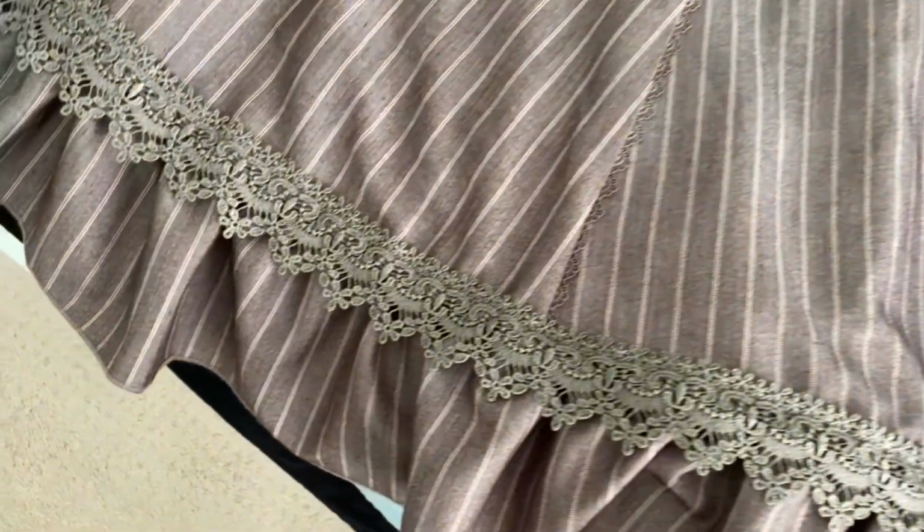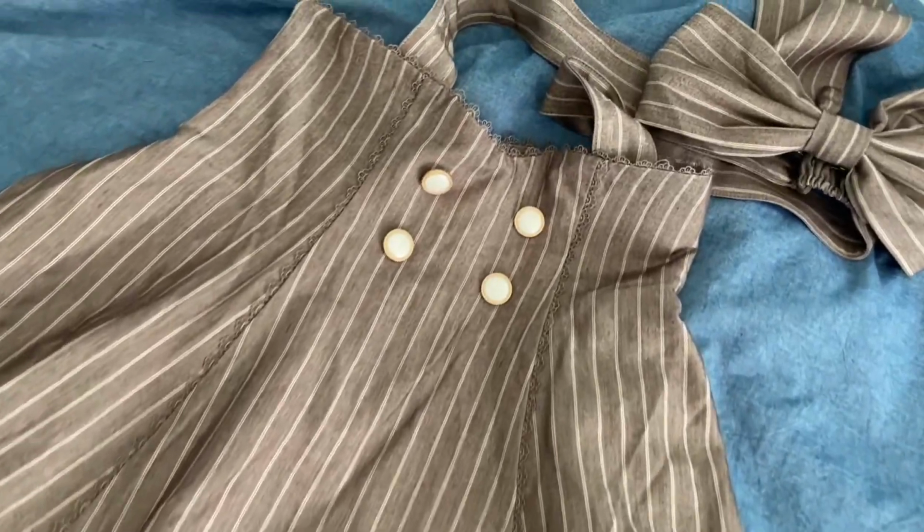One complaint I do have about this fabric is that it was a bit wrinkly when I opened it, and I think it's going to be the type of thing you need to use an iron-on or a steamer on in between washes.